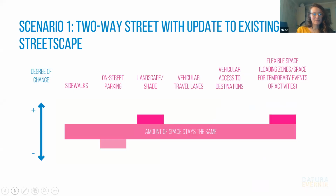All right, so this is our first scenario, which looks at Datura and Evernia, kept as a two-way street, with the curb line also kept intact for the most part. Very minimal changes to the actual streetscape structure would happen with this scenario. The amount of space for pedestrians would remain the same, although the landscape and shade would be increased, as well as flexible space that can also be pedestrian space but perhaps used for other things such as art sculptures, cafe seating, and again, landscape and shade.